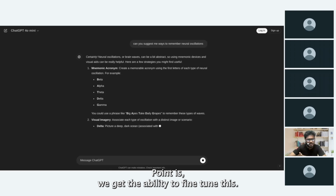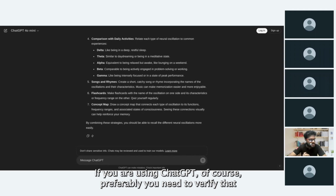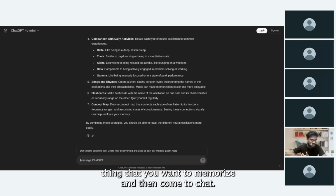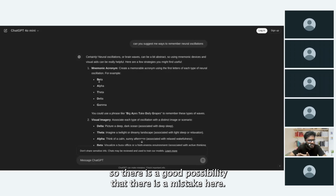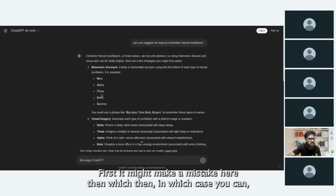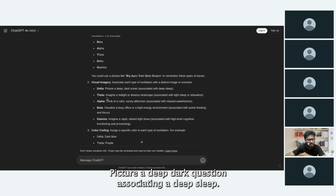Point is, we get this ability to fine-tune this. So one thing, if you're using ChatGPT, of course, preferably you need to verify that, or you need to have a reliable thing that you want to memorize and then come to ChatGPT, right? For example, this is generated, so there is a good possibility that there is a mistake here, in which case you can correct it. Okay, delta, theta, alpha, beta, gamma. Picture a deep dark ocean associating with deep sleep.